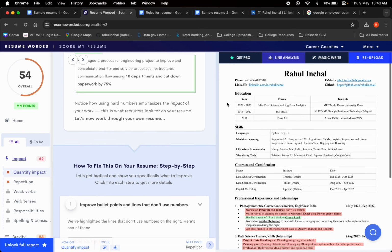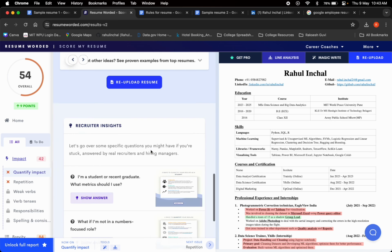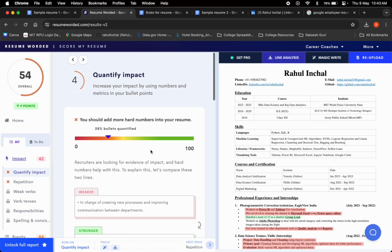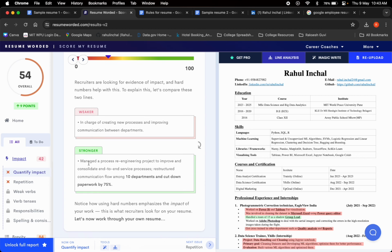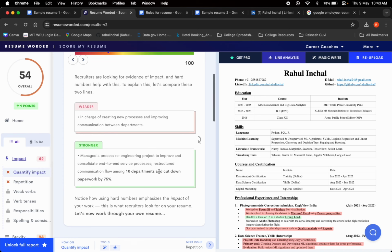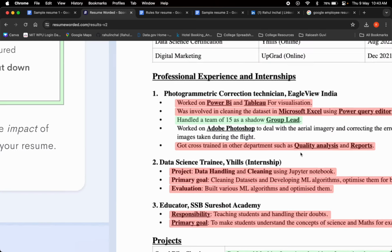See, it also tells you the resume score is 54 overall. It also tells you where you are lacking. Say for example, it is showing "managed process, 10 departments to cut down the paperwork by 75%." So that's why mentioning numerical values is very important. See, it is also showing me this as well.